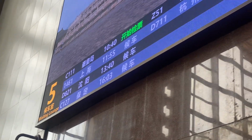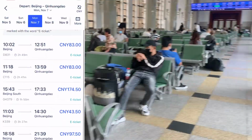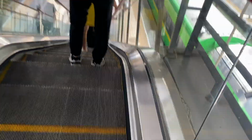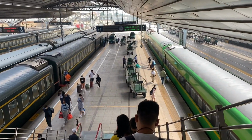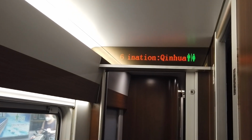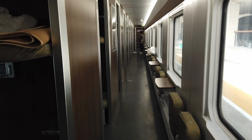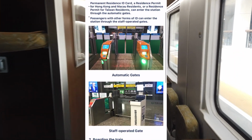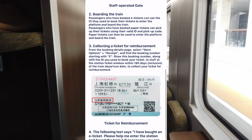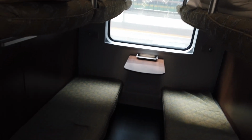Booking a train or a plane ticket is extremely easy to do here in China. All you need is the trip.com app. It is 100% in English and so easy to use. The thing about Chinese train stations is that most of them don't really require physical tickets. So all you need is the app and your passport. You can use the app to find your gate number, the train number, and your seat number. There are even some very helpful tips and information on the app that detail instructions on exactly how to navigate a Chinese train station.